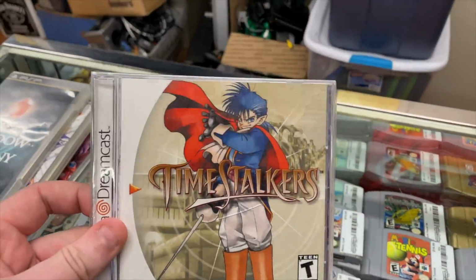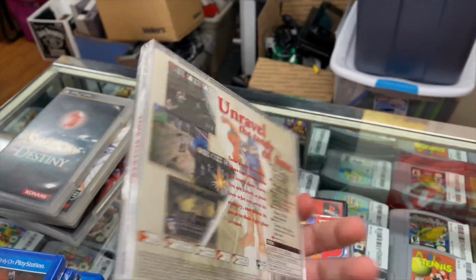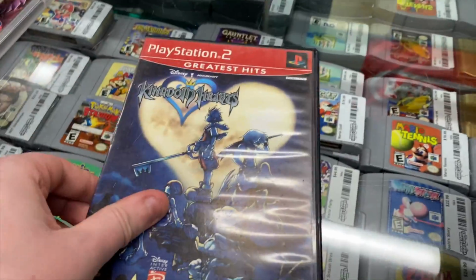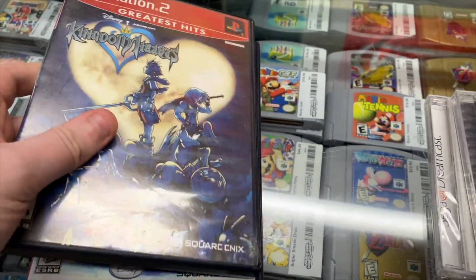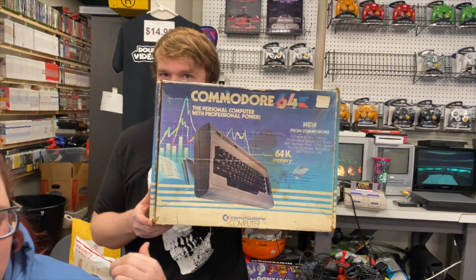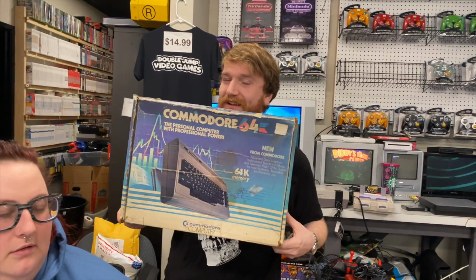And we have Time Stalkers for the Dreamcast sealed, which is pretty cool. Then Monster Rancher 2 for PS1, Kingdom Hearts, and Kingdom Hearts Chain of Memories. Really awesome stuff. And this, yeah, we got this. Ryan found that at the outlet this morning. It's just a box though.